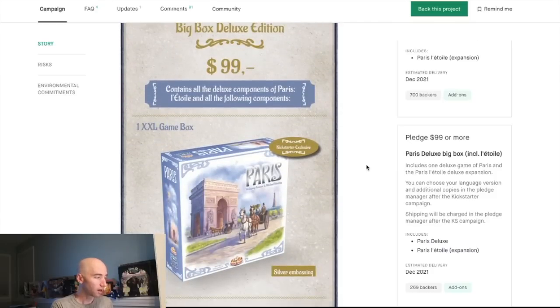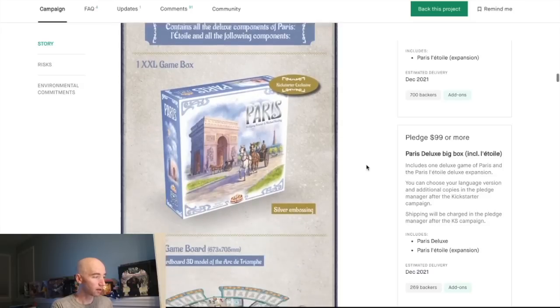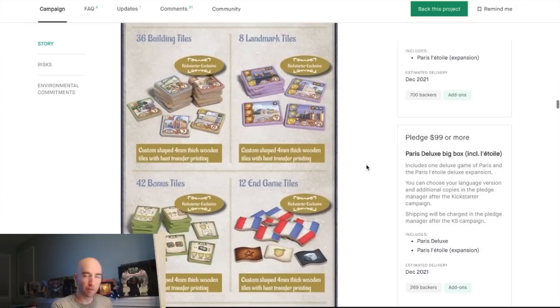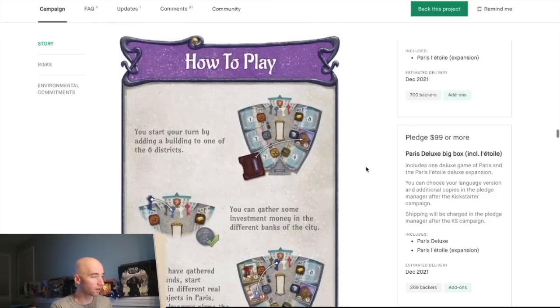Oh, well, that's nice. Interesting. It's all in one big box at that pledge. That is interesting. I wonder how people feel about that who have just the base game already. Like, can they get the big box separately? Is that going to be an additional cost?